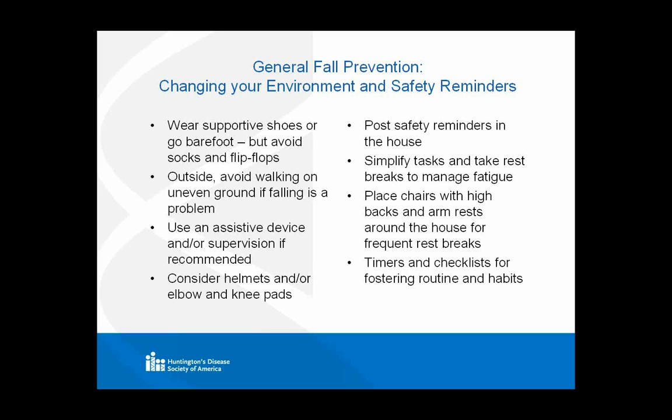If the person enjoys being outside or walking outdoors, but they have a history of falls, we often recommend that they try to avoid walking on uneven ground that can challenge their balance and increase their risk of falls. If the person with Huntington's disease is already falling frequently, some people will consider having them wear a helmet to protect their head or elbow and knee pads to decrease injuries.